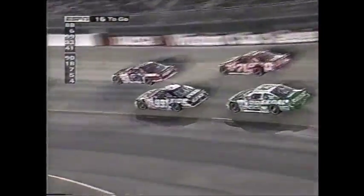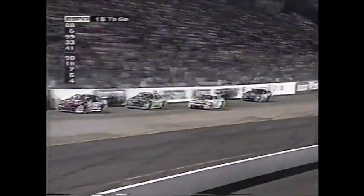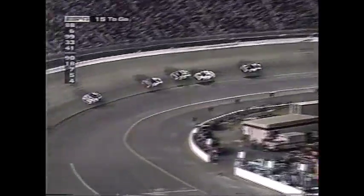Here's Kent Schrader in the 33 car coming up on Jeff Burton. Now, he has fresher tires than the 99 car of Jeff Burton. And there's Steve Grissom, the 41 car, with four fresh tires. And Dick Trickle is coming in right behind him. Schrader is in his best run of 1997. His best finish this year is sixth at Dover, and he's currently running fourth.